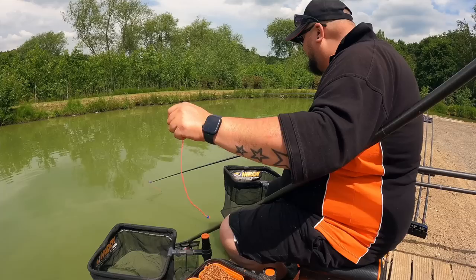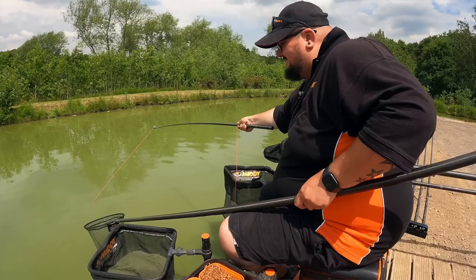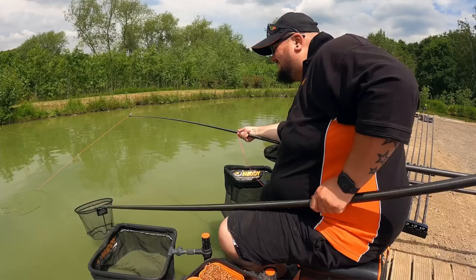Then the fish, the spawning stopped basically. It cooled off a little bit halfway through the match, and the spawning stopped on the far bank. And I thought, right, okay, we're going to catch some fish here. And unfortunately, it just never worked for me.